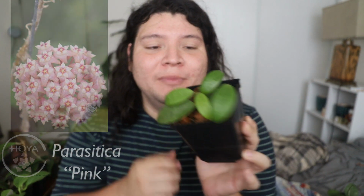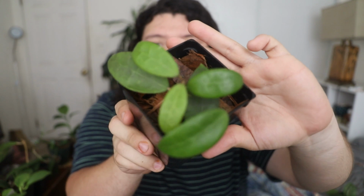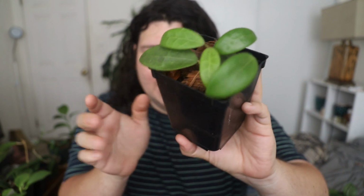Look at this one. This one was dying for me. Let me see if I could do a closer look for you guys. This Hoya was dying for me, guys. It really was. It was bigger than this.